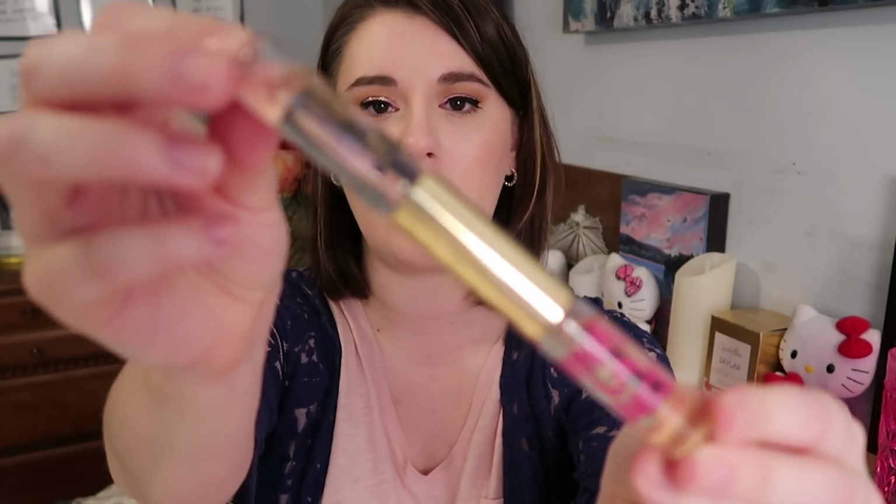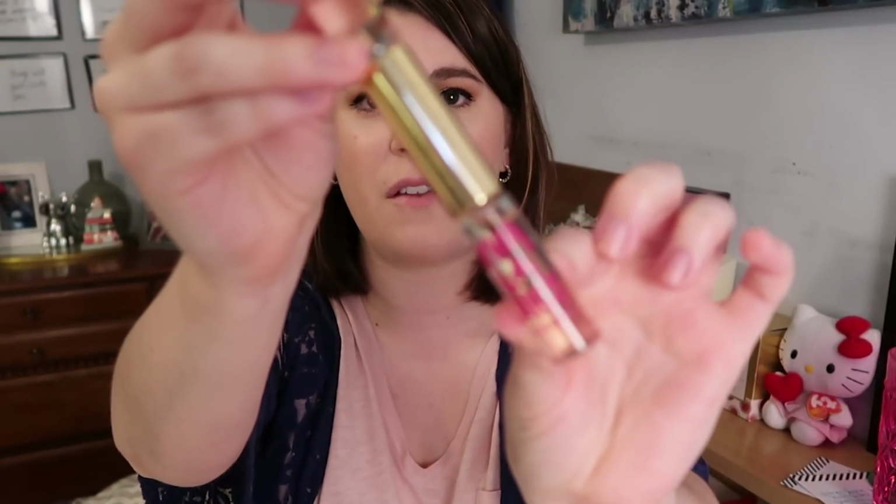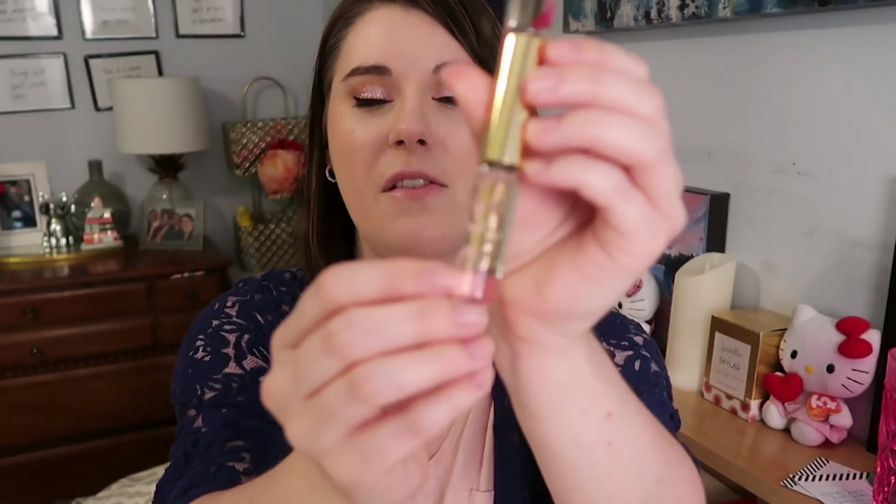This just does it for me, so I love that. And then I got this little rollerball off of Juicy Couture's website. It's a double-ended, and it has the original Viva La Juicy at the bottom. Well, I guess either one is the bottom. And then it has Viva La Juicy Gold Couture on the other side. So you just unscrew it, and it's a rollerball on each end, which I think is kind of cool.